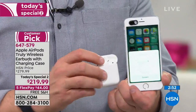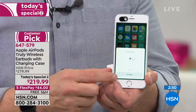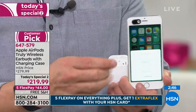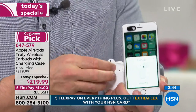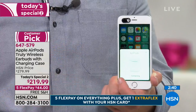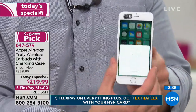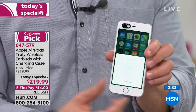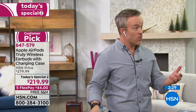The other cool thing is once you've charged these or once you've paired them, it'll show you actually the charge, not just on the case, but actually the charge per earbud, the left and the right, because that's another important thing. You can use them independently of each other. Yeah, you can. So what's nice about that, instead of having to rock around with both your ears plugged up with headphones, because maybe you gotta hear traffic, you wanna hear the phone, you can wear one at a time and still hear what's going on.